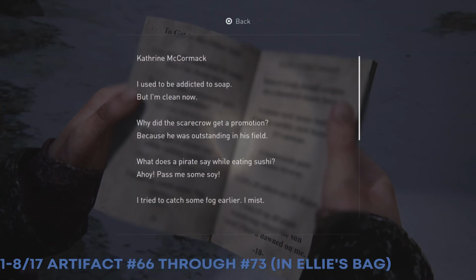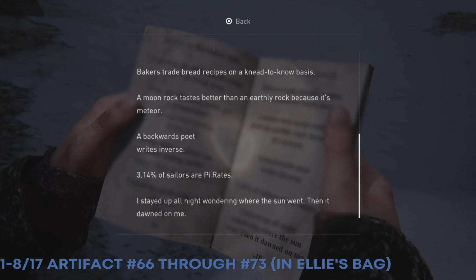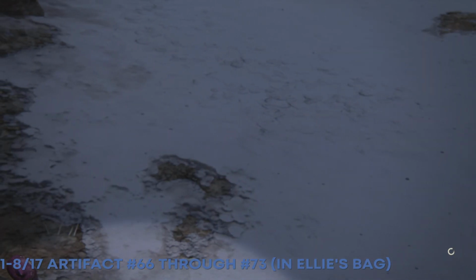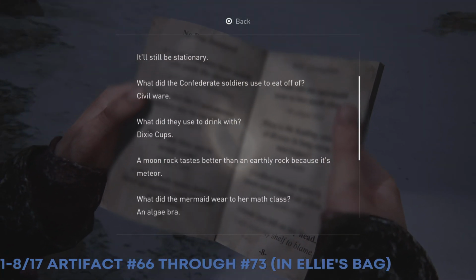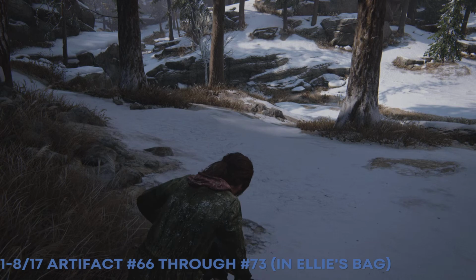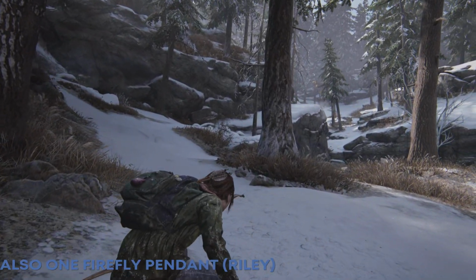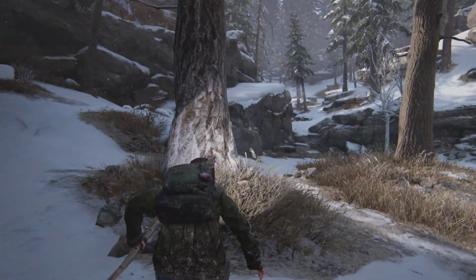And there is one more item in her bag. There's a Firefly Pendant, but it is not one of the 30 that you need to collect. It is not counted in any of the collectibles. I don't think it's ever even mentioned. I guess I don't show it in the video, but it actually belongs to someone named Riley.